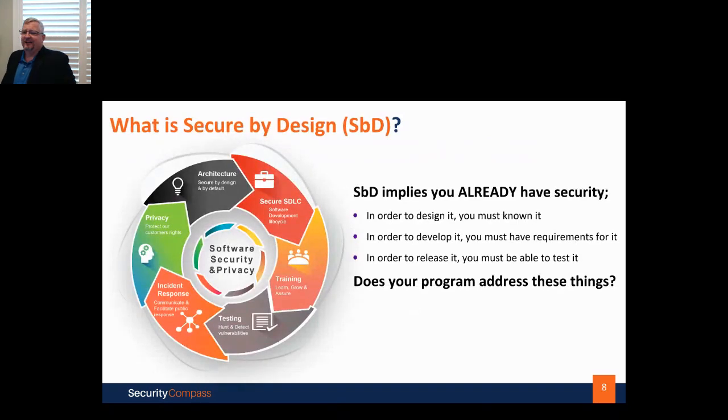So what is secure by design? I think a lot of people, you hear those words and it's sort of the buzzword, and you think, oh yes, we have a secure by design program. But I want you to step back with me and look at it from a slightly different vantage point, which is, when people talk about having a secure by design program, it implies you already have security. This isn't an aspirational goal, it is what you already do. And a really good way to set the stage is, are you doing these things, right?